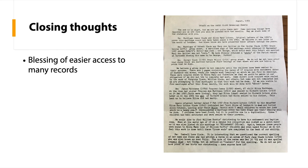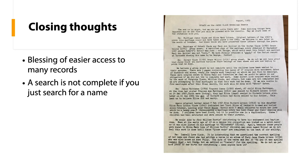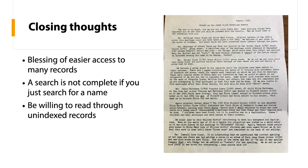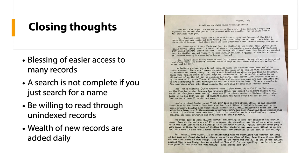We can search, we can find answers to questions and find the connections and the families and put families together. Remember, a search is not complete if you just look for a name. You need to go further and be willing to read through the unindexed records. In other words, if you put in a name, John Smith, and do a search and it comes up with nothing or with 20,000 records, one way or the other, you need to be willing to go to the other sources, look through the new records, and look through the unindexed records to find your family. And remember, there is a wealth of new records added daily.